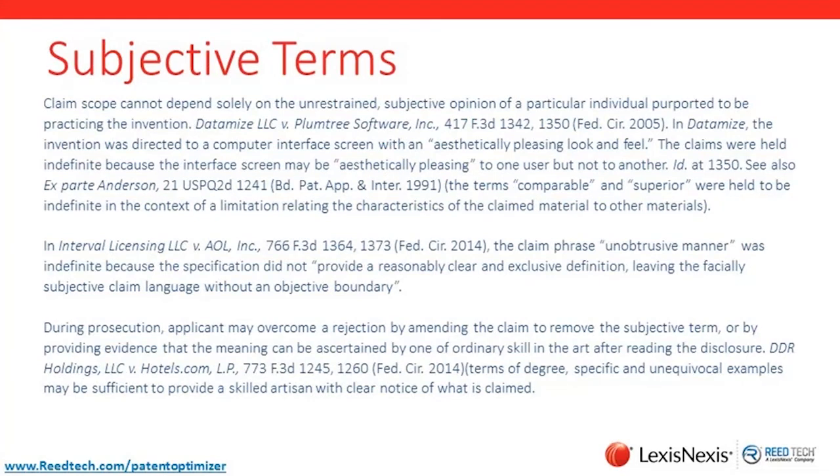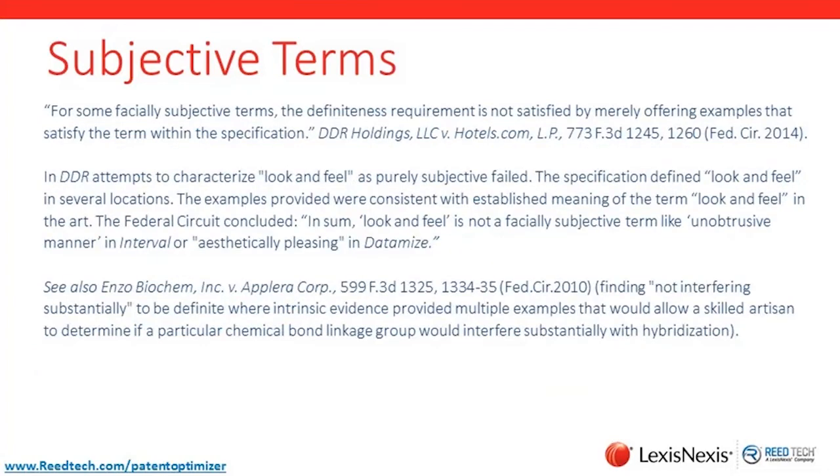which I think both Dave and Jim have already mentioned: aesthetics. And is it aesthetically pleasing? Well, aesthetically pleasing, the courts have essentially said, though they didn't say this in the case, that beauty's in the eye of the beholder. What one person might think is aesthetically pleasing is not what another person might think is aesthetically pleasing. Now, having said that, "look and feel" comes up in DDR Holdings, and in DDR they say, well, look and feel has a pretty specific meaning, and therefore that was not problematic.